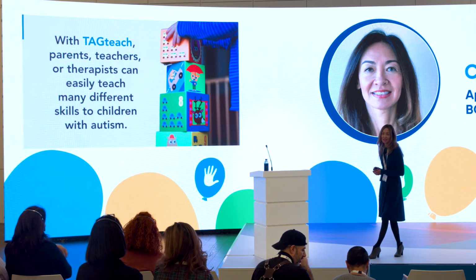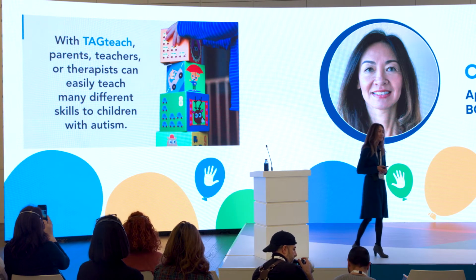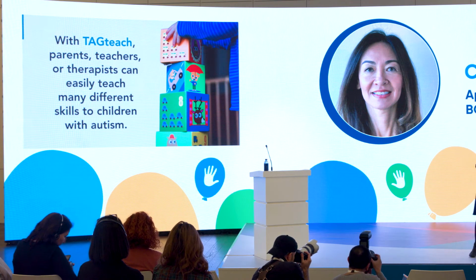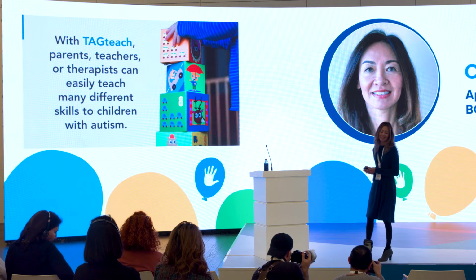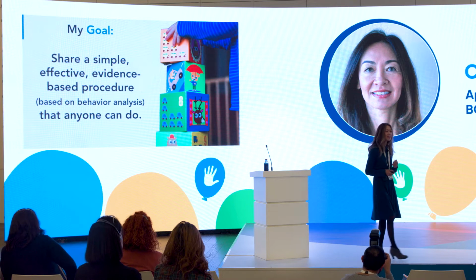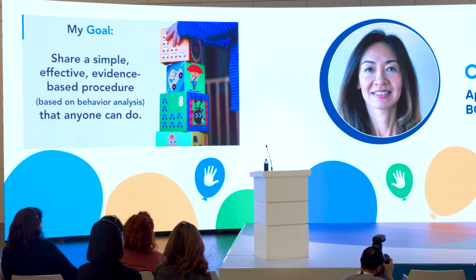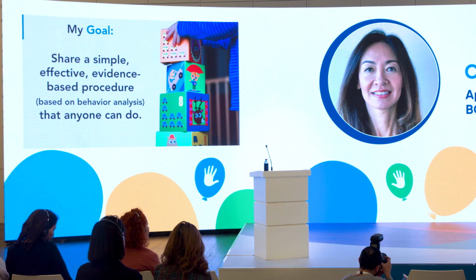So with tag teach, this very simple yet powerful procedure, parents and teachers and therapists, the folks that actually work directly to change behavior with children, can easily teach many, many different skills. So my goal today, a very simple, humble goal, is to share this evidence-based procedure, this extremely effective procedure that's based on behavior analysis that all of us can do, that anyone can do.